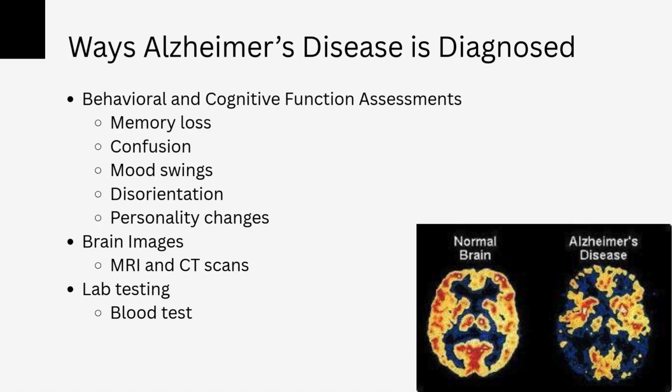In 2019, my grandfather actually passed away from Alzheimer's disease, and the doctors were able to use both the cognitive and behavioral assessment to help diagnose him with this disease. Another way to diagnose Alzheimer's disease is by brain images, such as an MRI or CT scan. On the bottom of the slide is an example of an MRI where the brain may appear to have shrinkage compared to a healthy brain. Finally, this disease can be diagnosed by lab testing, which includes blood testing.